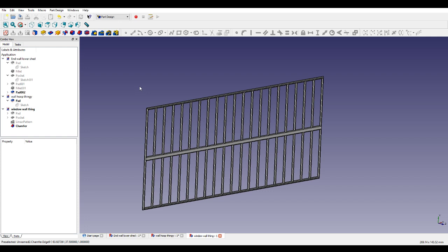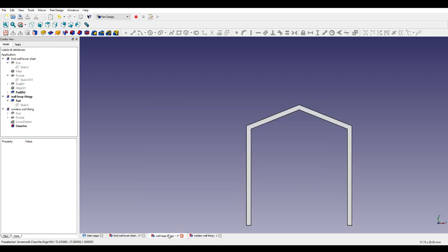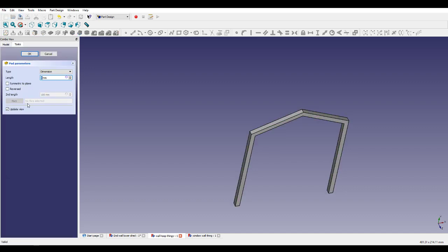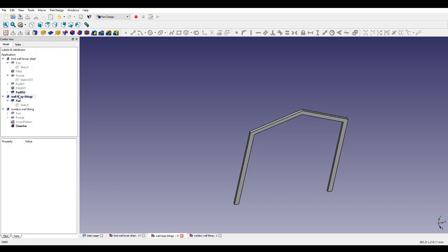Now, the last thing to do is the roof. Now, I was going to try and make these as best I can as independent modules, which technically means the wall hoop thing. I need to save that. I then need to edit this to 2.5 and then save it as wall hoop thingy mid section, because otherwise, there's not going to be two of those big ones next to each other. There's going to be one in the middle. And hopefully this is going to work.